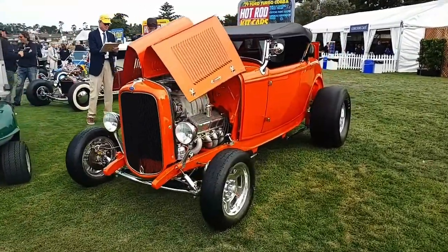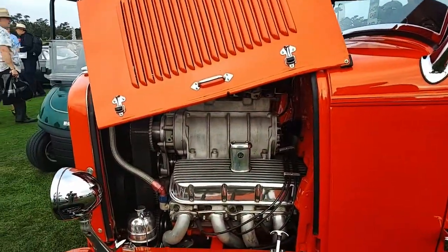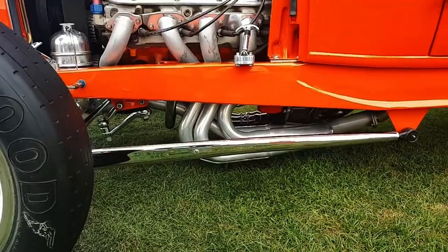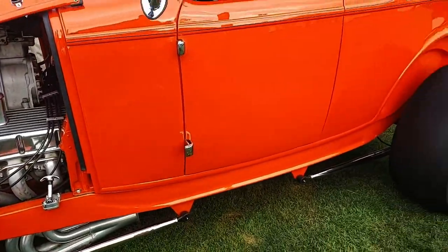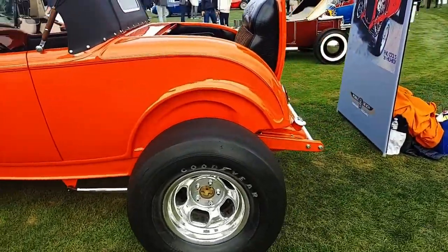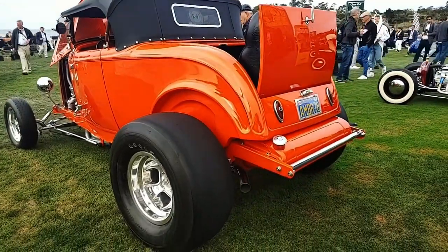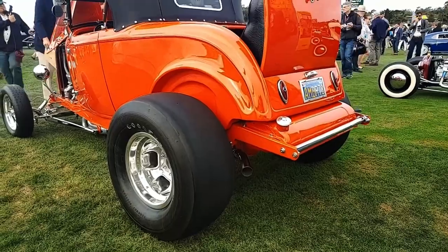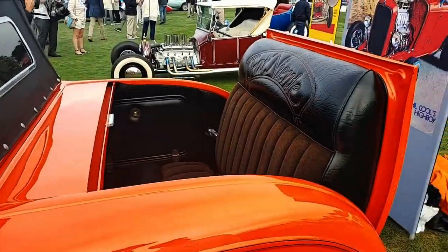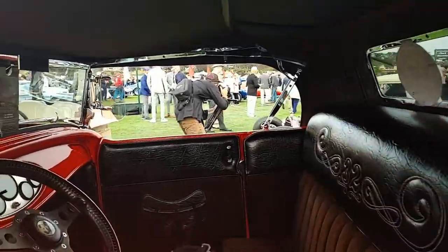There's a classic hot rod. Look at that, got a blown big block. Talk about some exhaust headers. This is the Feel Cool Roadster. Wasn't that one back there the Ed Roth Outlaw, that fiberglass thing? Yeah, that was an Ed Roth, I believe. Wow, this thing's cool. Still got the rumble seat in it. It was on Hot Rod in 1978. Yep, 78 cover car.